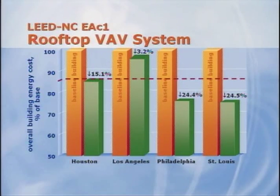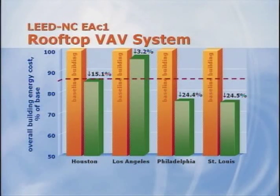The orange column on the left is the Appendix G baseline building for each location. The corresponding green column on the right is the proposed building. Remember, Appendix G requires the baseline building to use a chilled-water VAV system for our example. So the green column depicts the system type we're currently analyzing with several energy-saving strategies that the baseline does not have. The y-axis is overall building energy cost, shown as a percentage of the baseline building energy cost.